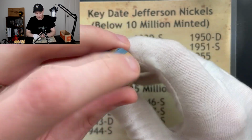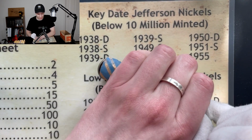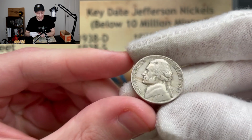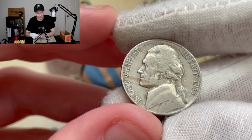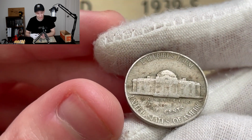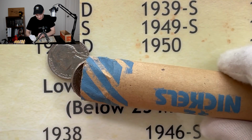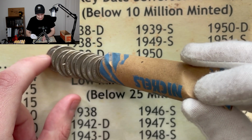Let me see if I can actually preserve this roll as well, because I do like the way that this looks. So here, we'll just push it out like that, and there is the reverse, but I am gonna flip that back over so you can't see it just yet. There's our 53, and let's see if we're gonna get that San Francisco for the low mintage, guys. 3, 2, 1. Oh, unfortunately, no, there is no mint mark on the right hand side of the Monticello, so that is going to be a 53 Philadelphia, so that is not actually going to be on any of our lists. But anyways, we'll just take a look at the rest of these coins.